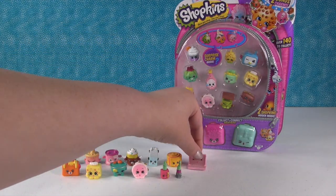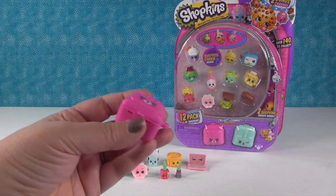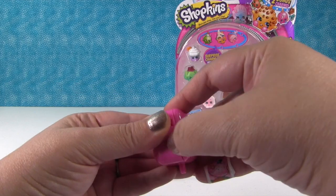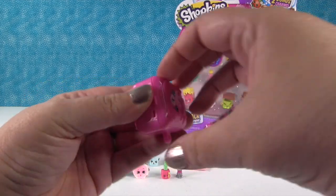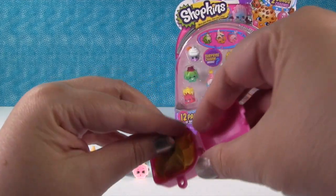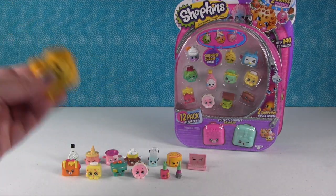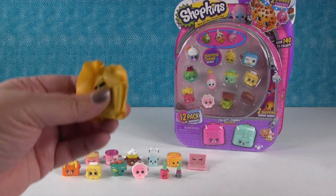What did you see? I see one that you're definitely going to want. I'll see if you get it. I'm not going to ruin the surprise for you. Let's see. Is there another blind bag in here? These are sometimes hard to open. There you go. There is. Wow. So that's a great value, guys. In the new 12 packs, you get 12 Shopkins and two charms.